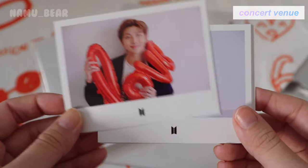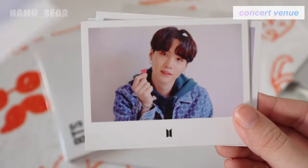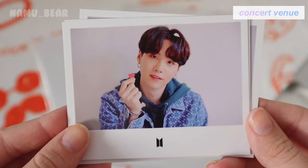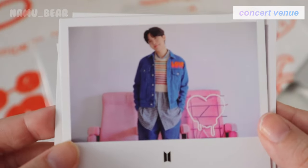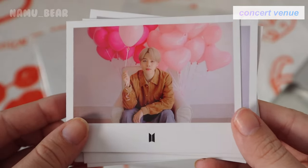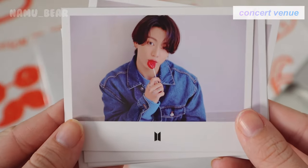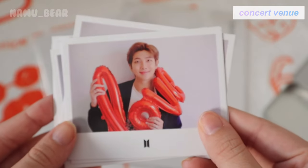Here's Junie's, Jin's. Oh, the little pony. This is Yoongi's, Hobi, Jimin, Tae, and Jungkook. Wow, so cute.